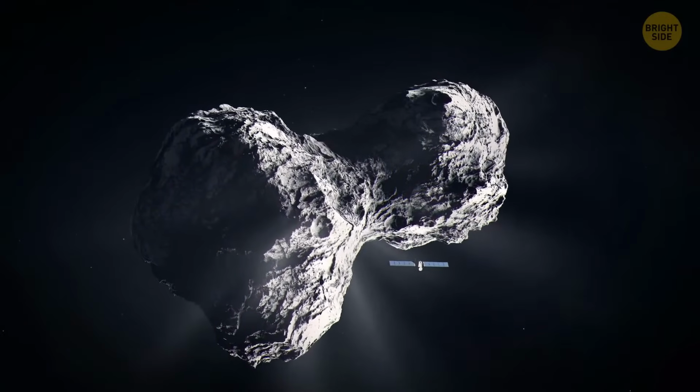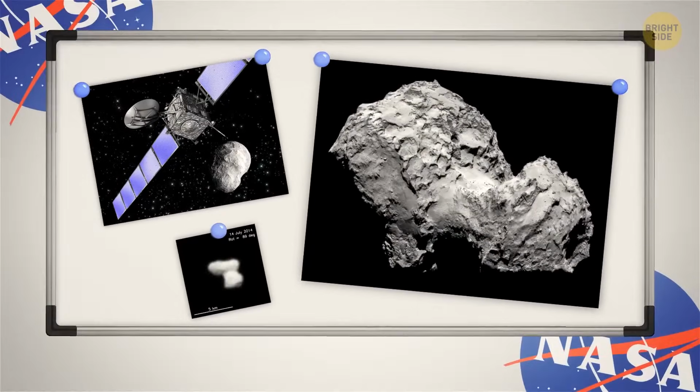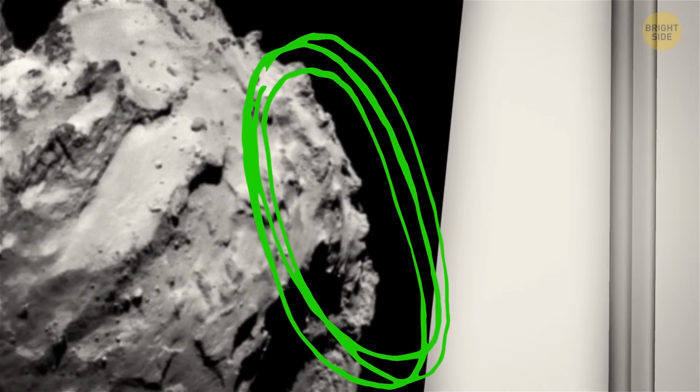But it's not only the red planet that can boast of having unusual formations. Let's take this comet, for example. This image was taken by the European spacecraft Rosetta in 2014. Can you see a face on its right-hand side?